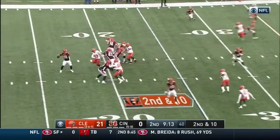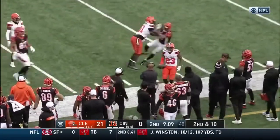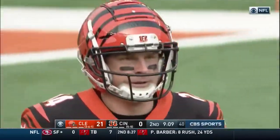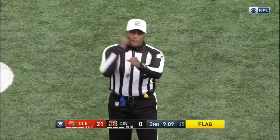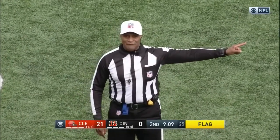Dalton with a 2nd down and 10, up the middle. The pressure. The ball downfield. It's picked off on the play. Picked off by Demarius Randall. This one a bit high. Personal foul, unnecessary roughness. Cleveland, number 51.